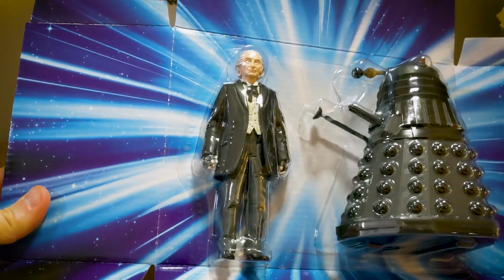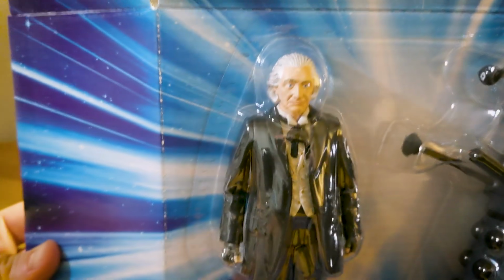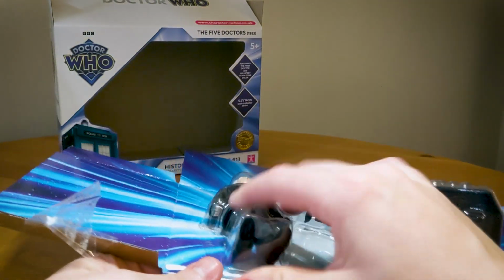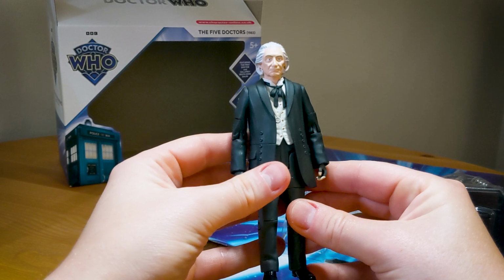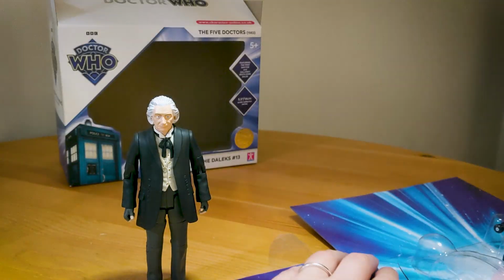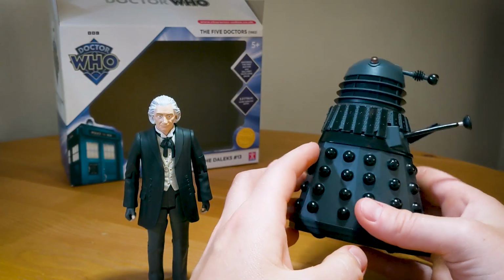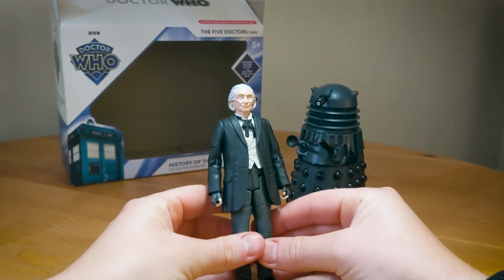Wow. Look at that. Look at his little face. Oh! It is absolutely perfect. I can see that already. I'm going to be pulling it away from the cardboard. Oh. Richard Hurndall's coming out of his box. Oh, there he is. Okay, now the Dalek. Death Zone Dalek. Look at that. That is a really suave Dalek. He looks really good. Here we have our lovely Richard Hurndall.